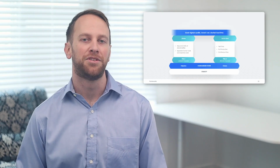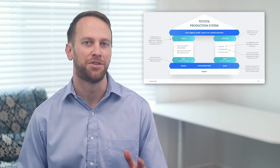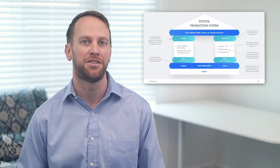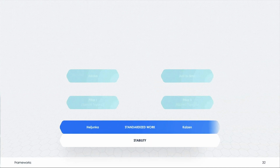The stated goal of the Toyota production system, also known as TPS, is to create the highest quality products at the lowest cost with the shortest lead time. It's a guidebook that execs can use to parse out the different workflows they need to optimize, such as manufacturing, supply chain, and logistics. The system has two pillars.